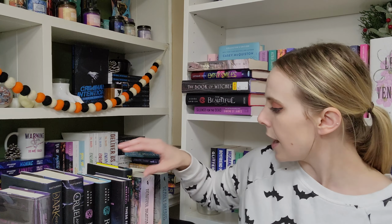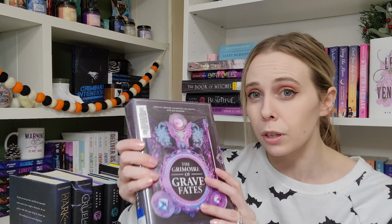That was a lot of books. That was 15 prompts, and I still have this whole stack. The ones I know for sure I'm going to read, I am for sure going to read The Grimoire of Grey Fates, because this is another anthology that I want to read throughout the month. It will also fit for Blackoweenathon.